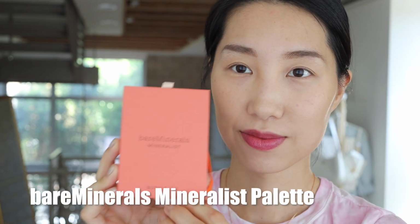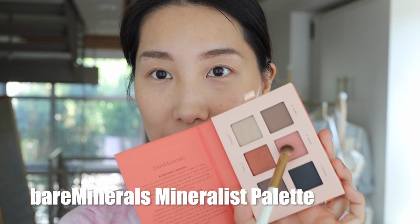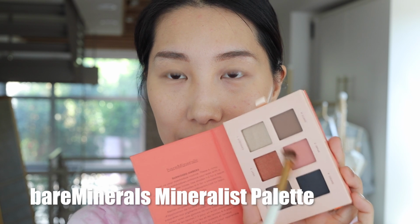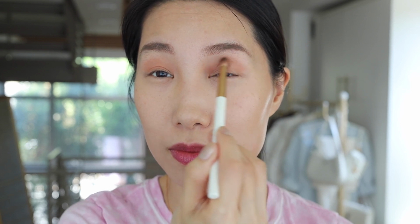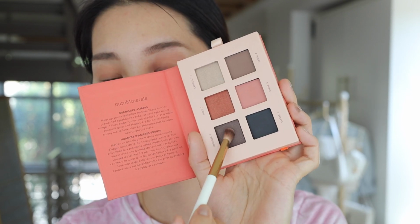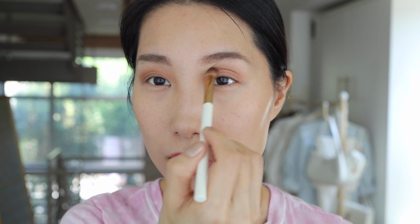So for the eyeshadow today, I'm gonna try this Bare Minerals Mineralist Burnished eyeshadow palette. It's got 6 rich and pigmented colors. You see some earthy tones here, and you see some warm and rosy tones here. And I'm gonna go in with the matte rosy color for the base, and then add shimmering colors for some warm tone, but still pretty earthy, pretty neutral, a little bit warm for the current season.